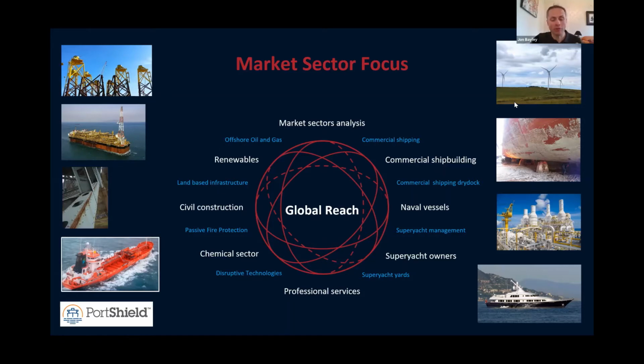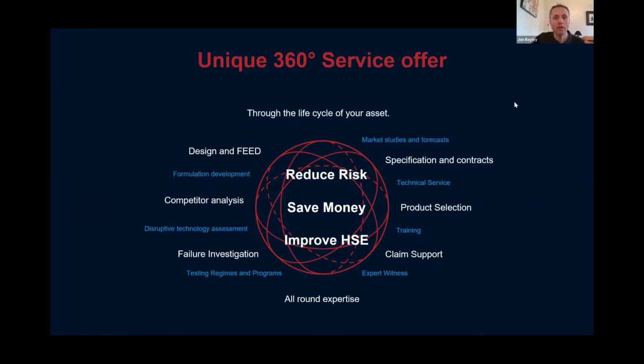So we can bring this broad knowledge onto a particular project, and this cross-fertilization of ideas can help solve some of the more unique challenges that we come across. And we offer a 360-degree service. So we are coatings experts and we cover absolutely everything to do with coatings. So that can be helping people with market research, formulation, specification and contracts, all the way through to supervising the coating application. And if things go wrong, then we can start to help with the failure investigation, warranty work, and expert witness as well. So if actually things become legal, we can do a lot of work around expert witness.